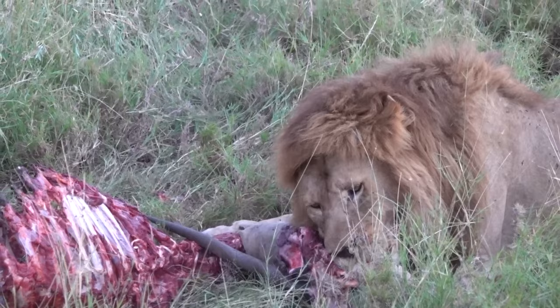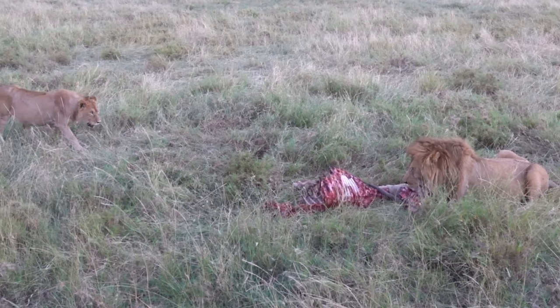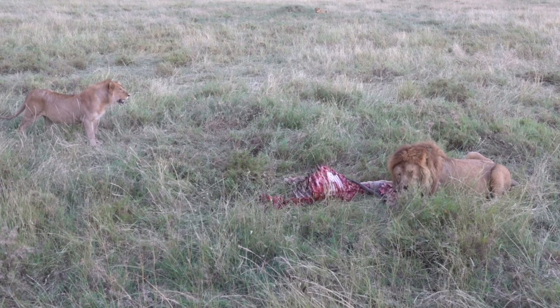It should be noted, however, that lions will readily hunt and kill other predators, such as leopards, cheetahs, and hyenas, as these are perceived as competition for prey. Lions typically, however, do not eat these other predators once they have killed them.